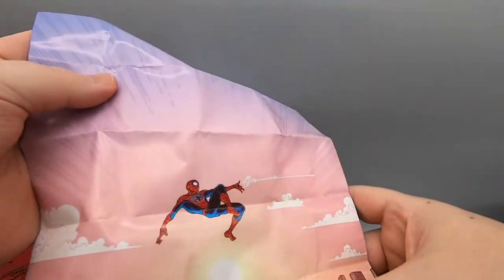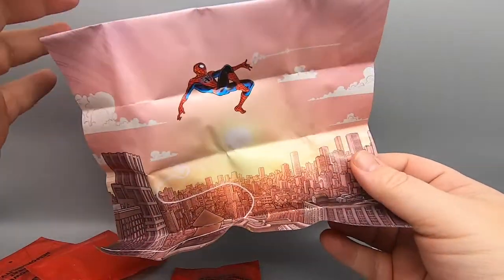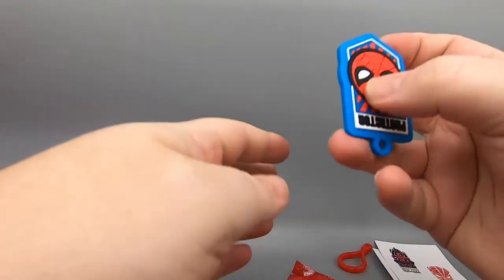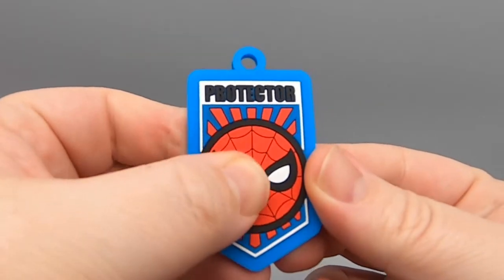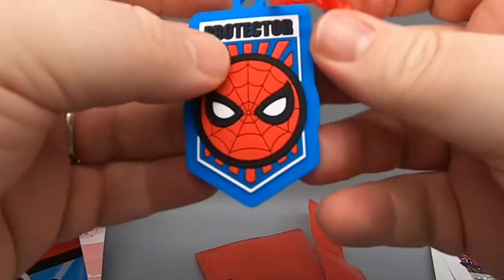Oh, you get a little poster, I guess, but it's super folded up. Yeah, that's trash, thanks. And finally, here's our bag clip that we saw, and it's broken, thanks. So a broken bag clip that says protector, and it's got Spider-Man, it's not bad. Anyway, that's the Spider-Man stuff.